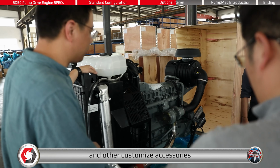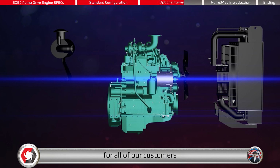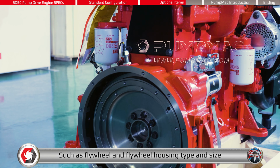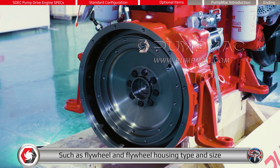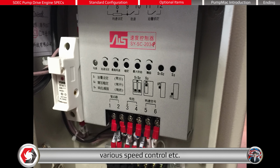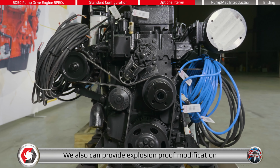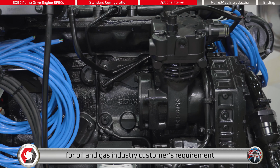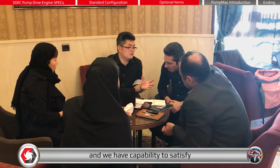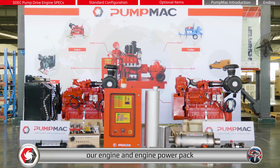and other customized accessories. With a professional and experienced engineering team, PumpMac also provides customized modification subsets for all of our customers, such as flywheel and flywheel housing type and size, turbocharger direction, various speed control, etc. We also can provide explosion-proof modification for oil and gas industry customers' requirements, and we have the capability to satisfy most of customers' requirements on our engine and engine power pack.